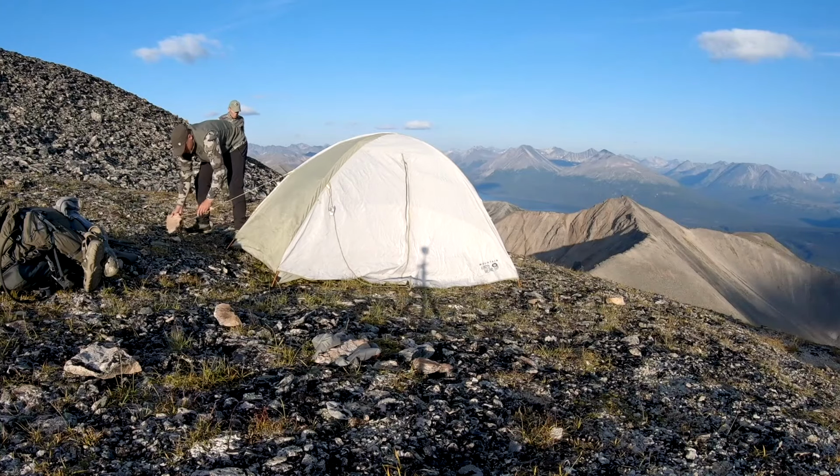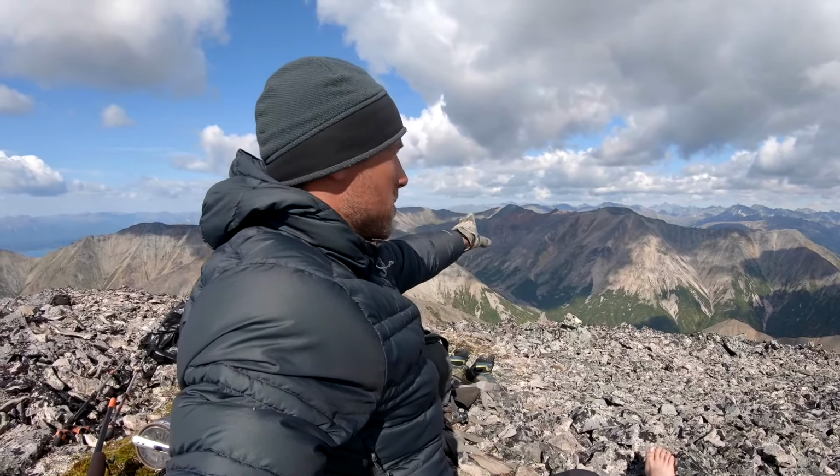Up at the top of the mountain right now, staring at different groups of sheep, just trying to figure out which one has a target that we can go after. We're looking for a really good ram, so we're at the top. It doesn't get any better than this. It's just a fantastic view. It's beautiful up here. Perfect weather.